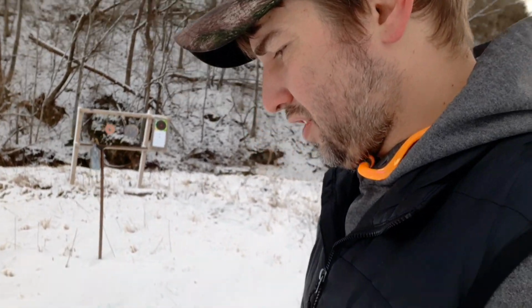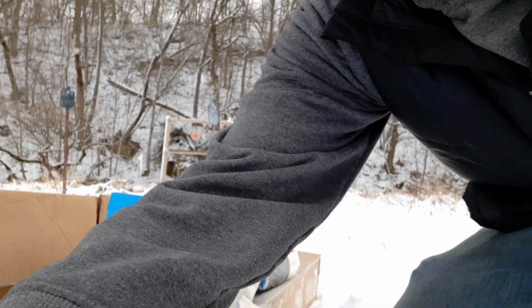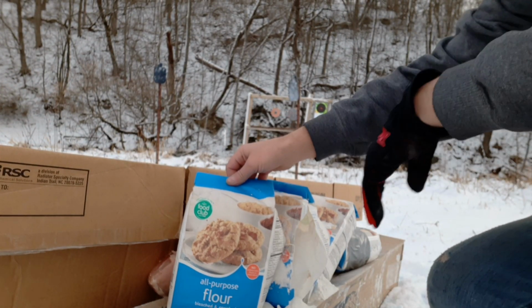All right, it was hard for me to see what really happened back there. I saw him fall down, and I see flour trickling out, but hopefully we made a good shot on that. All right, let's see if I can get you set down here. Move you so that we can see it. All right, well, anyways, first bag.